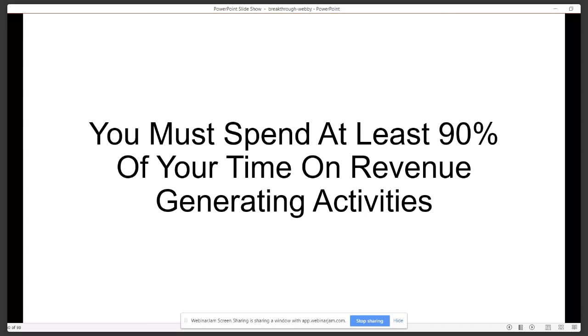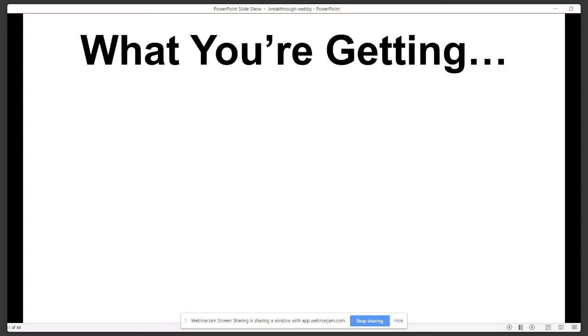Meaning that spending 3 hours on Facebook posting messages on your Facebook page that has 5 followers is not revenue generating activity. It's just not. Researching a prospect on LinkedIn for 3 hours before you contact them is not a revenue generating activity. It's a waste of time. Just call the guy. Just meet him. Just send him an email. Whatever it is. There's no reason for you to do that. So you have to spend at least 90% of your time on revenue generating activities.